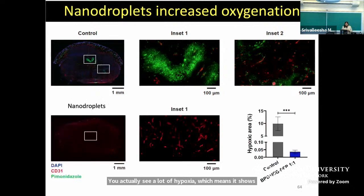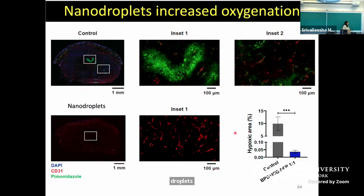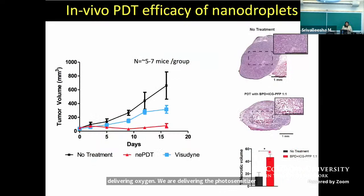And in the mice where we injected the nanodroplets, right, we don't see as much hypoxia at all. And when we try to quantify that for several mice, the amount of hypoxic area for our nanodroplets significantly decreases. So that's great. So we are delivering oxygen, we are delivering the photosensitizer to the tumor. So now if we do the PDT, it should be very effective, right? So that's what we try to do here, evaluate the in vivo PDT efficacy.